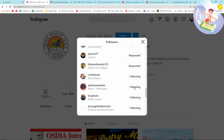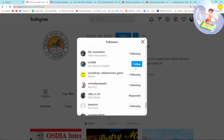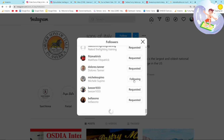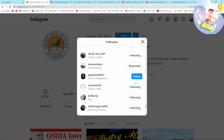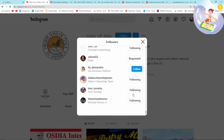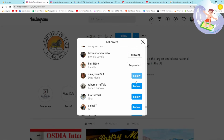But people, the way Instagram works is, and this is kind of messed up, they get like a dopamine rush when they see that they've either got a new follower or a new follower request. And for some reason that I personally can't explain, because I personally would never do this, they follow you back.